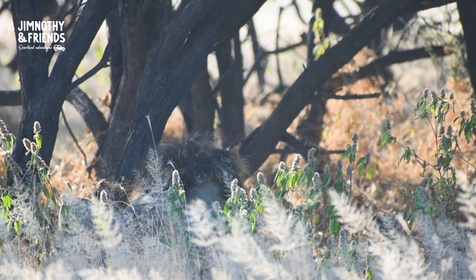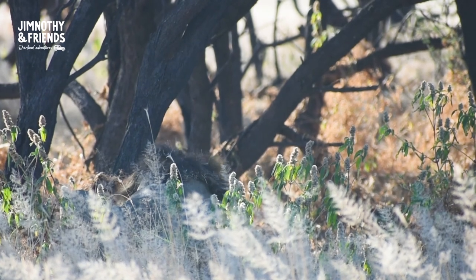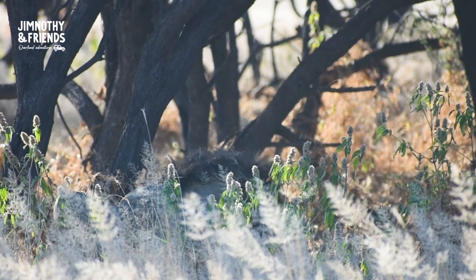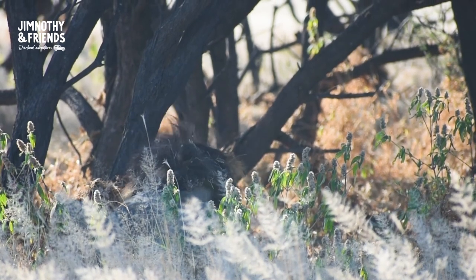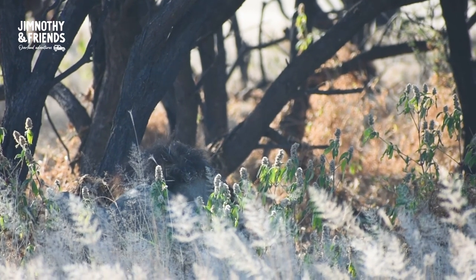Turns out the oryx that they killed was a mom and heavily pregnant, and that Mr. Lion over there is eating the fetus.